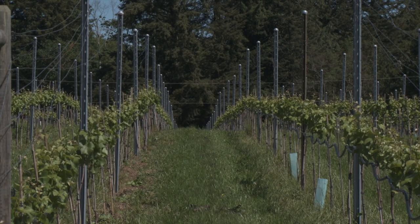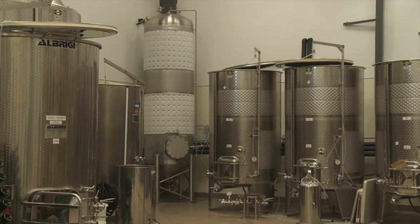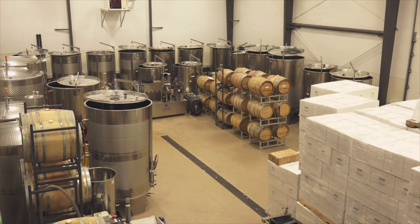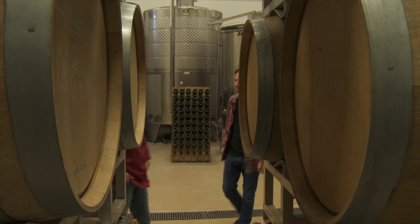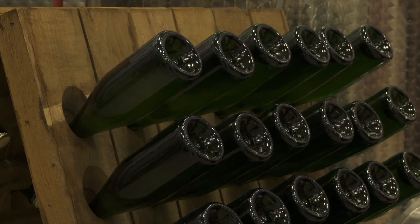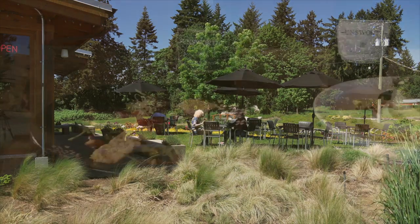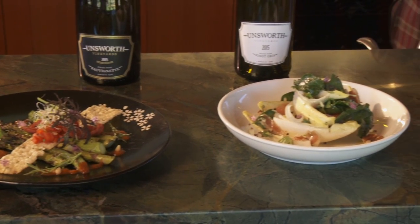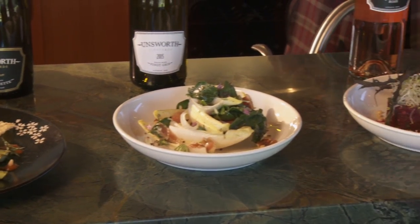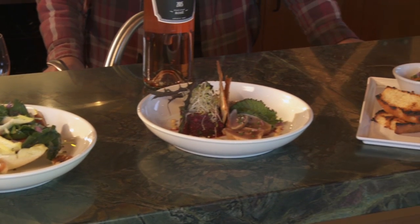And it looks nice too. Unsworth may be a relative newcomer, but they already have an impressive winemaking facility and are producing around 10,000 cases a year. Oak casks are used for aging, and they produce their own sparkling wines. The 12-acre property also features a restaurant and tasting room where Chef Steve Elskins has prepared an amazing array of dishes to complement Unsworth's range of wines. Ali is in for a real treat.